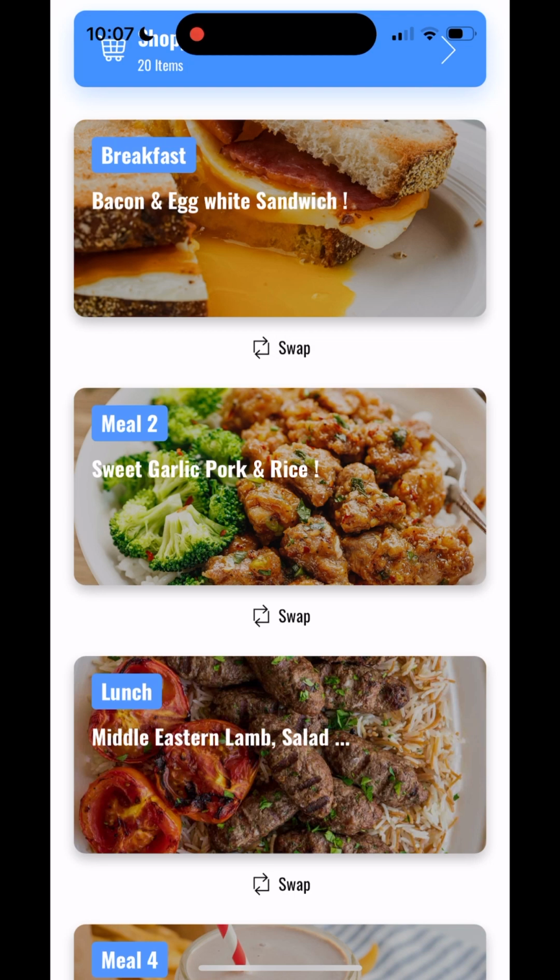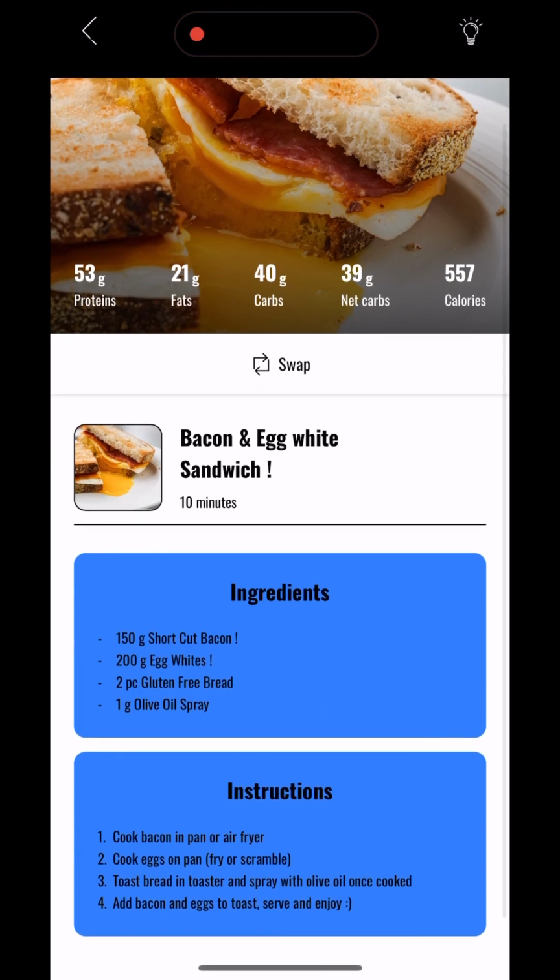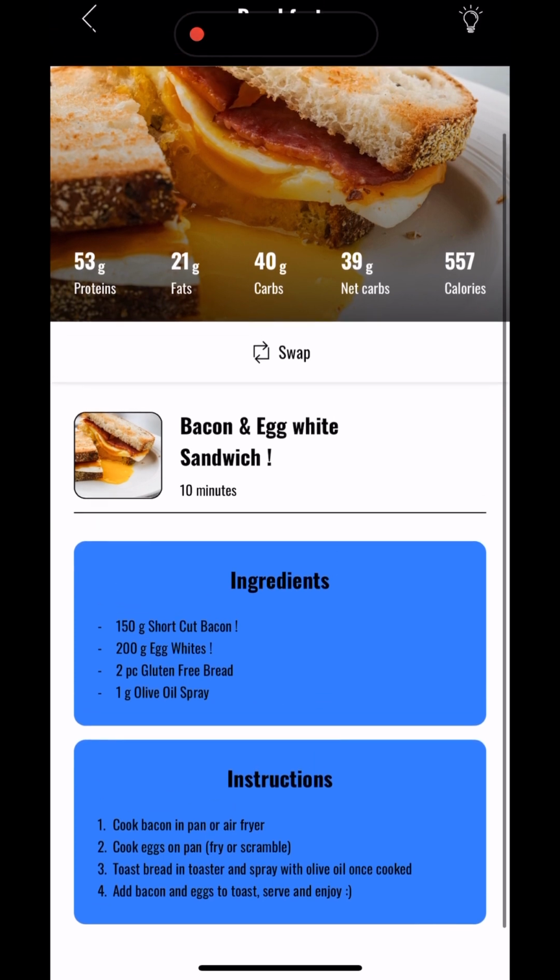As you can see, when you open up one of the meals, it's going to give you your ingredients, your macros. It's going to give you the time it takes to make the meal, and it's also going to give you instructions on how to get it done.